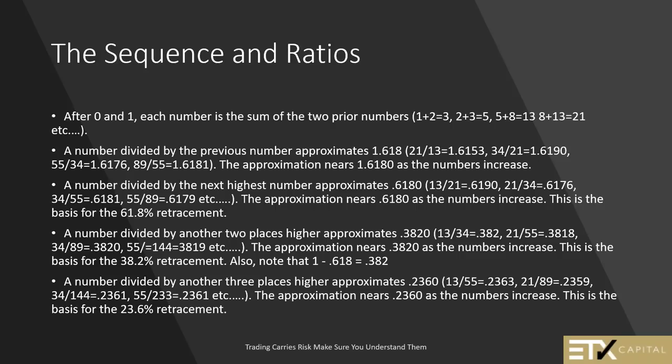Now, the other important number comes from the number divided by two places higher. So if we were to take 13 and jump it past the 21 and go to 34 and divide the 13 by the 34, we would get 38.2. So on and so on and so on. So these are how these sequences or ratios are developed. So we have 38.2, 61.8, 1.618, and then we go to the lower number, which is they skip three places and divide it, so 13 and 55, and that gives you your 23.6.